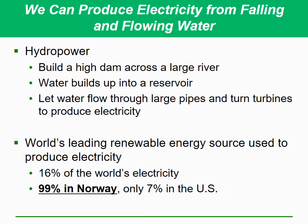You build a dam across a large river, so you basically just build a very large structure to stop the water from flowing. The water then builds up behind the dam into a reservoir. You then have pipes that lead through the dam that create openings. So as the water is falling from the reservoir back into the river, it's going to turn a turbine, and that turbine is what's going to produce the energy.